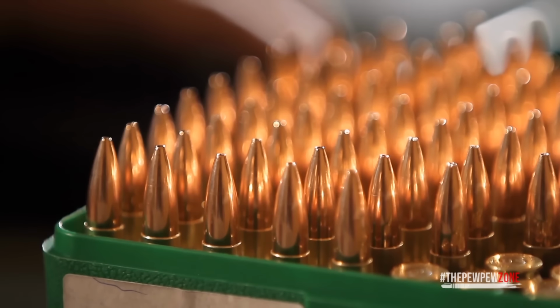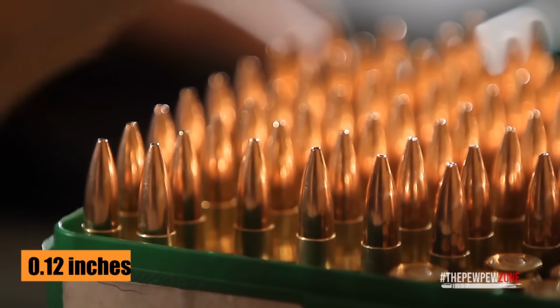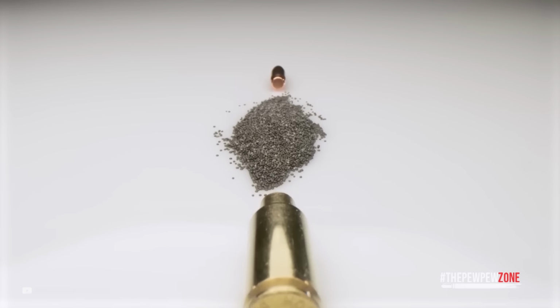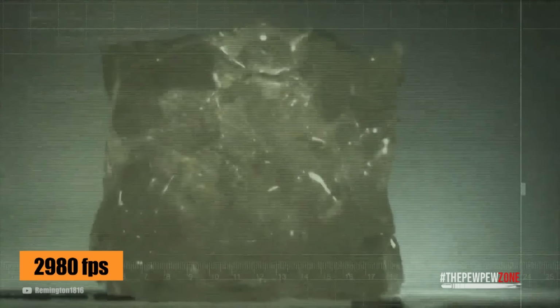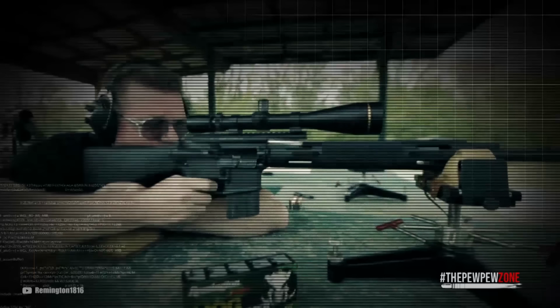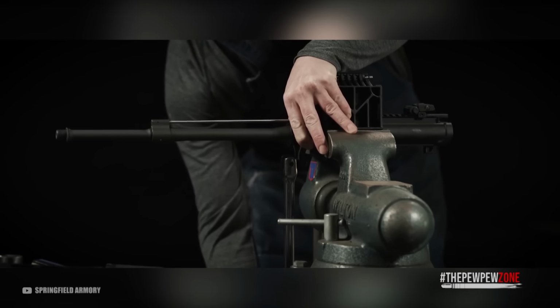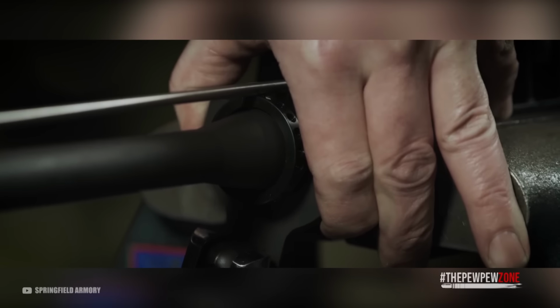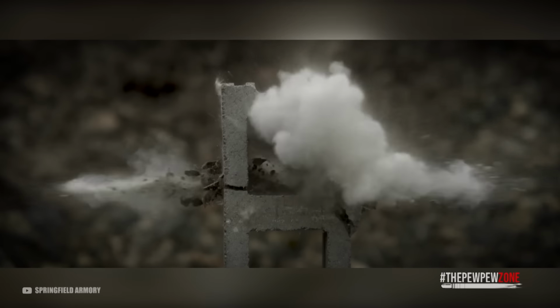For the bullet, he chose a 30 caliber BIB 114 grain projectile, which he seated only 0.12 inches into the case. It was loaded over H4198 powder and achieved a muzzle velocity of 2,980 feet per second. The barrel he used was custom made and came with a twist of 1 in 17. If you plan on getting it somewhere, you might have to invest some time and load it by yourself. This way, Stinnett ensures that his record will stand for a long time.